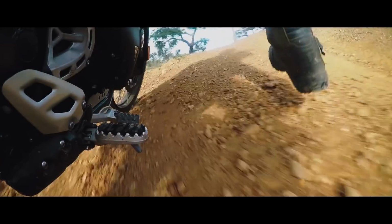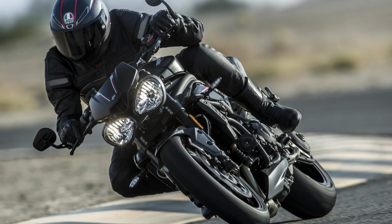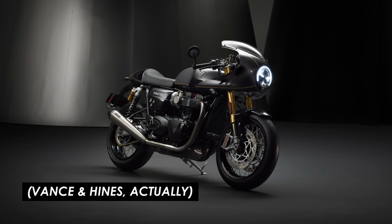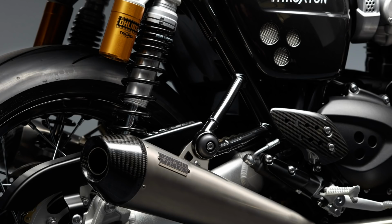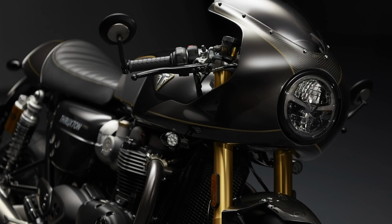One of my poll participants pointed out that the Speed Triple RS comes with an Arrow exhaust as standard. Now, Arrow have already developed some for the Thruxton TFC, so it'd be an easy way to upgrade the Thruxton RS against the base models. But then again, it'd potentially make the TFC a little less special for anyone who's bought one, so Triumph might want to maintain a gap in the specs between them.